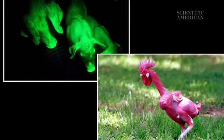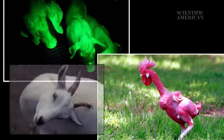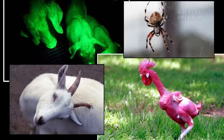In the last several years, we've seen some strange genetically modified organisms. Pigs that glow in the dark, chickens that grow without feathers, and even goats that produce spider silk proteins. But what really gets people riled up are genetically modified foods.